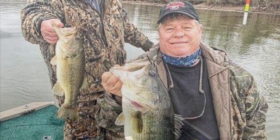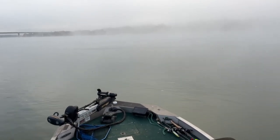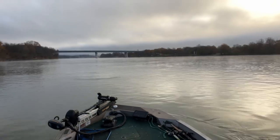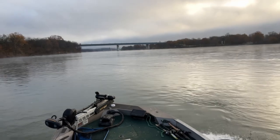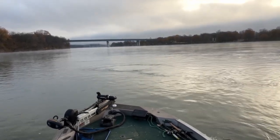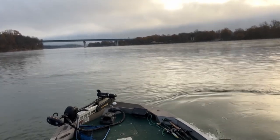And of course, I jumped at the opportunity to get out there and fish with him. We started out on the Tennessee River on this cool, crisp, foggy autumn morning. As you can see here, the current was rolling pretty good. So we knew we were going to have to look for current seams and other current breaks in order to catch these smallmouth.